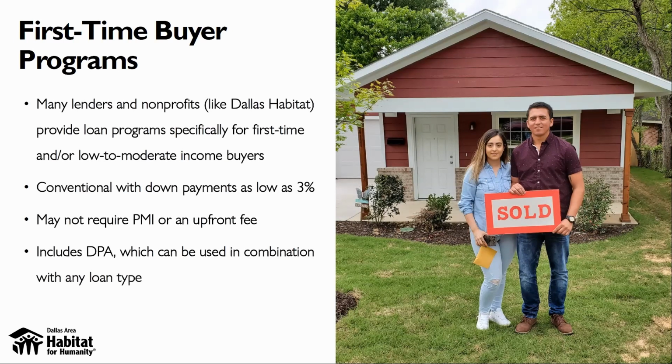Many lenders and nonprofits like Dallas Habitat provide loans specifically for first-time homebuyers and or low to moderate income buyers. They can be conventional loans with as low as 3%. Some of them may not require PMI, and some of them may include down payment assistance. This session is really for you guys to make notes. If you've never heard of down payment assistance, you can circle back to Dallas Habitat and inform yourself about how it works and how it helps. What are your responsibilities? What do you need to have on your end to be able to get that down payment assistance?